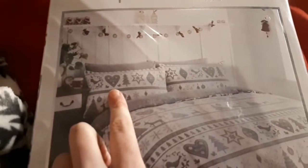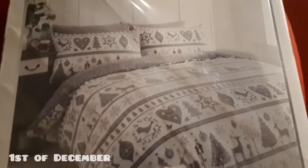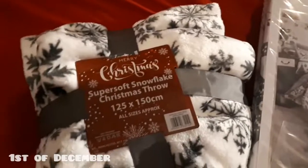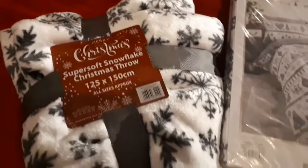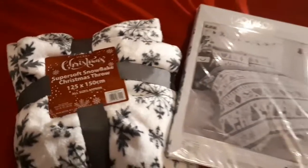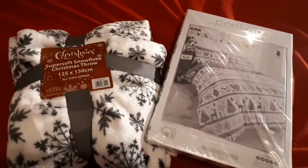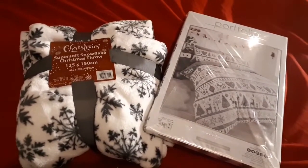So this is the bedding I've got. It's got a few hats on, some Christmas trees, some stars, and some little reindeers, which is so cute. So I'm going to put this on, and then to go with that I've got a very soft snowflake throw, which is going to look amazing, and it's so soft. So this is what I'm going to be putting on my bed. Very Christmassy. So let's get time-lapsing this little part of the video.